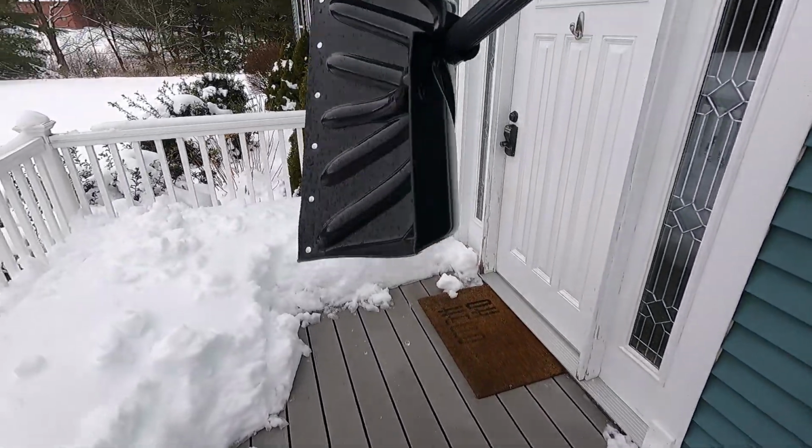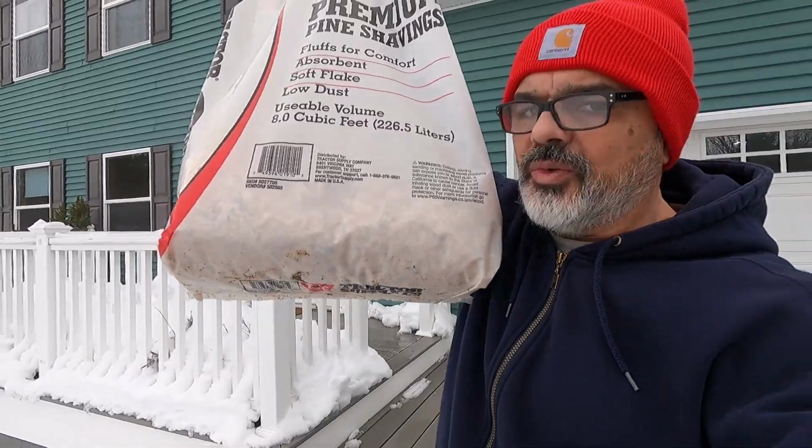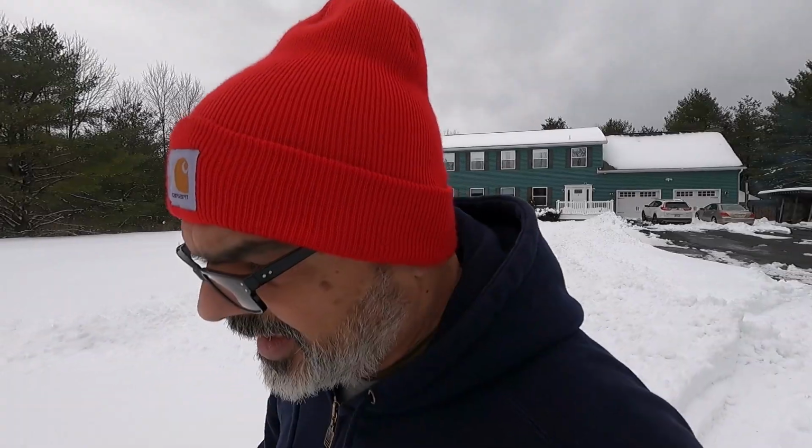I'm gonna do it the old-fashioned way, manual. So I'm gonna throw in the rest of the pine shavings that I have inside their coop. I'll get some more tomorrow. I have some straw as well, and once I make out the path for them, I'm gonna bring the straw out here and just throw it on the ground. And they like that. They like walking on straw better than snow.